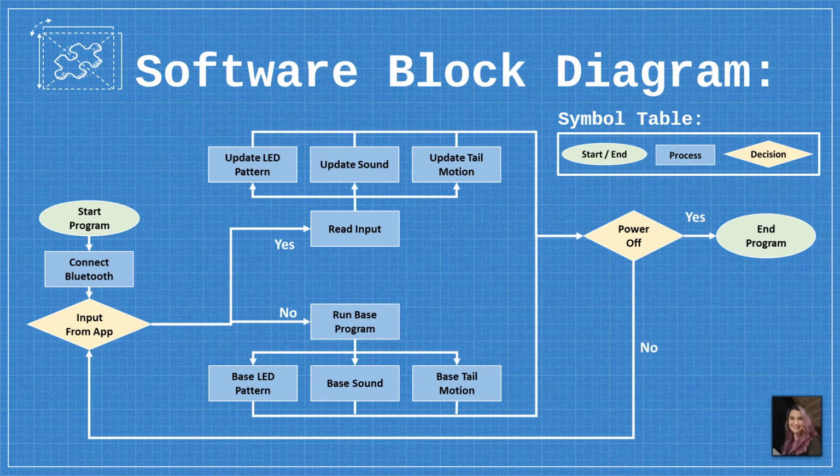After running either the base program or updating program, it will check if the device is turned off or put on sleep. If the device is not off or on sleep, it will check the application input again. Otherwise, the program will end.